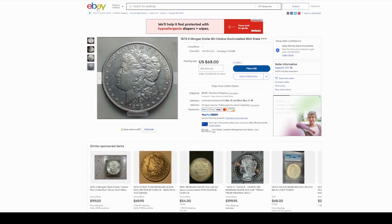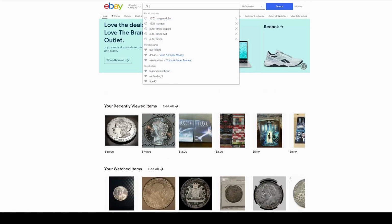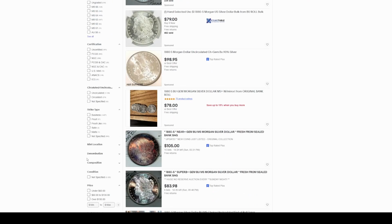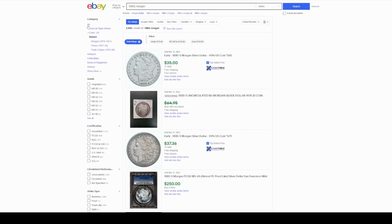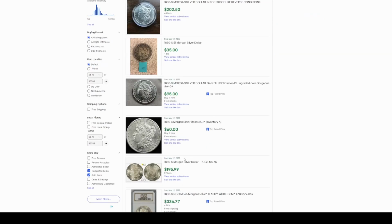So another thing I like to do before I make a purchase is I like to check the previously sold history. There's an option to see sold items only. You can sort by ended recently or whatever sold for the lowest price or highest price. But let's take a look at the sold recently items. You can kind of gauge market conditions.